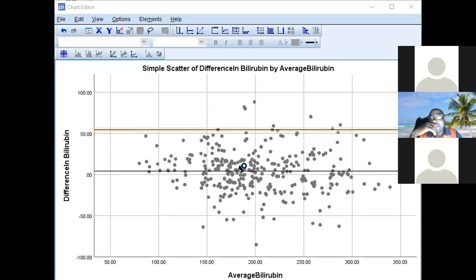Okay. You can see it, right? No. So can you see now? As I put in 54.6, it has moved the line up. If you look at it, it's above 50 now. It's 54.6. That's the upper limit.